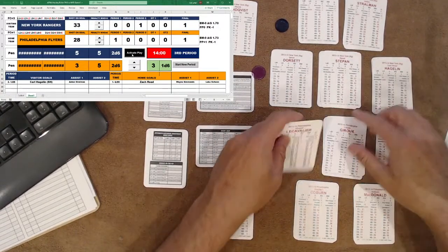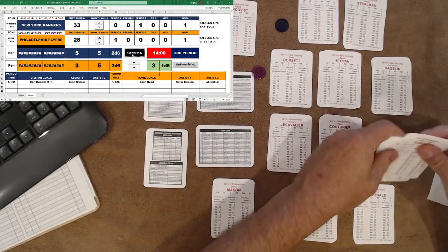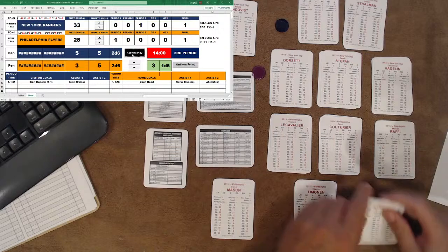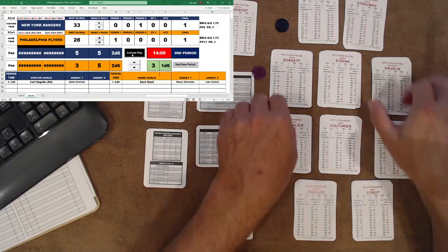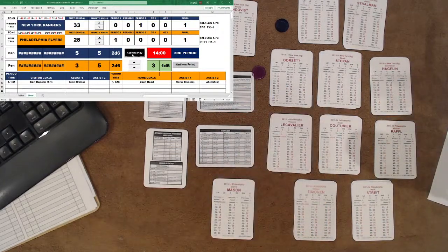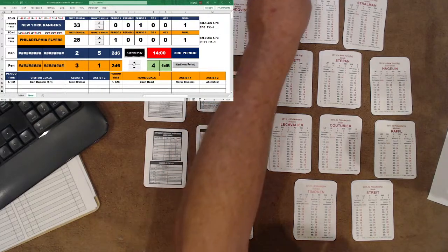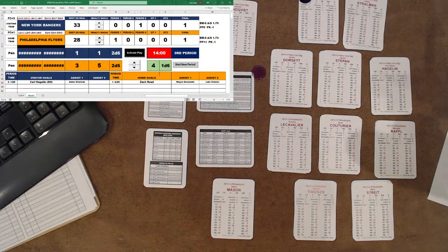All right, here we go. Face-offs is 3-2, so +1 for the Flyers. 4 + 1 is disadvantaged left defenseman Kevin Klein for the Rangers. Gets it. Klein 1-1, and that is going to be a shot. Kevin Klein, he will take the shot. And he is an 11, though. And he rolled a 65. So, shot is saved by Mason.